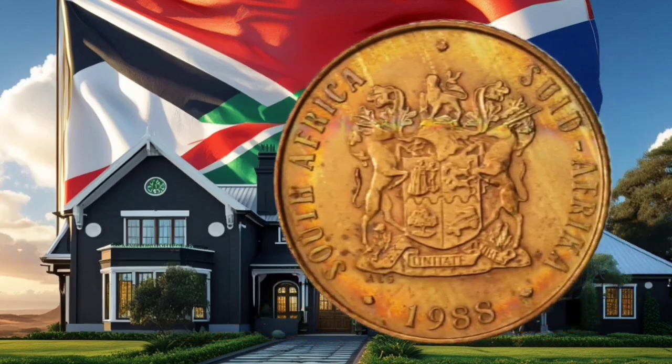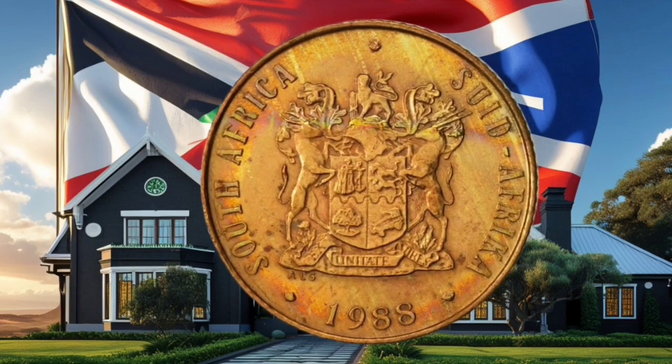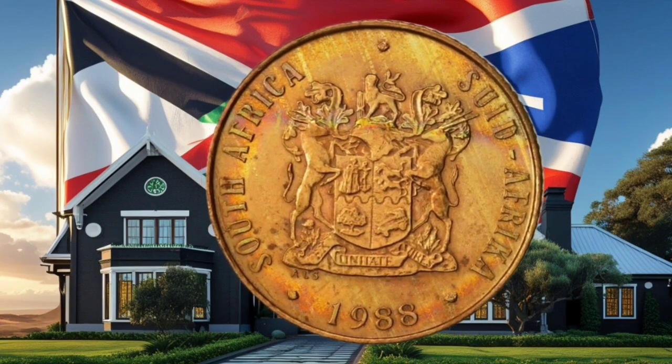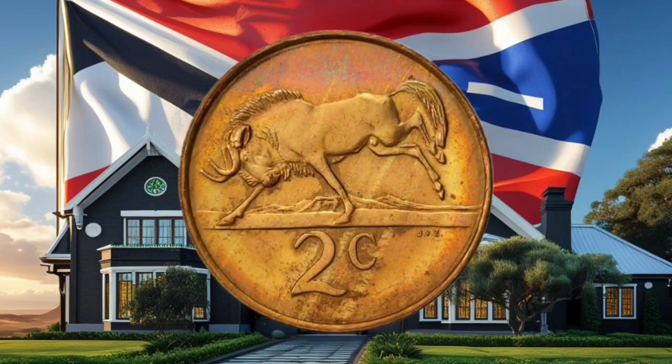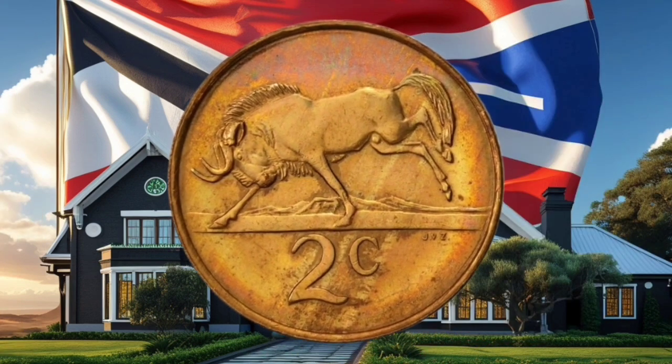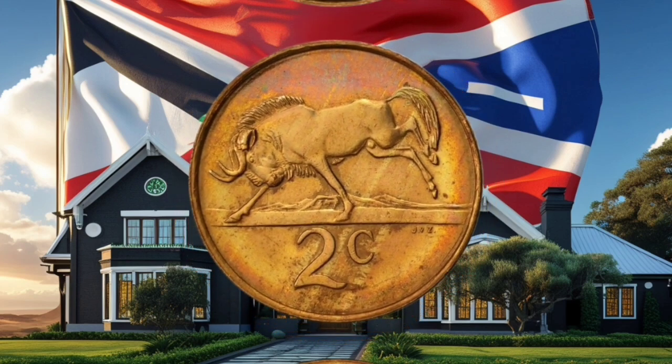Before we wrap up, I want to leave you with a quick tip. Always store your rare coins in protective cases, and if you suspect you've got something valuable, don't hesitate to take it to a professional for grading or appraisal. Who knows? That 1988 South African 2-cent coin might just turn out to be your golden ticket.